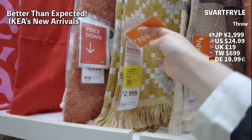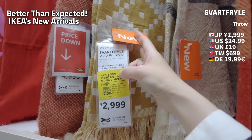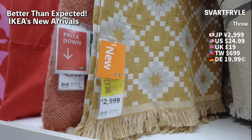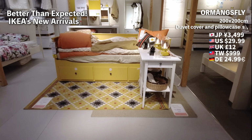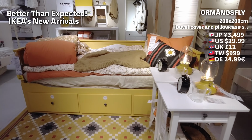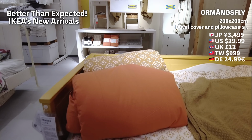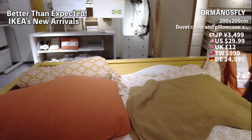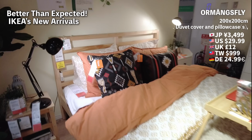This season also features a lot of dark yellow items. These pieces have a bit of a country-style motif, and many have been around since October. For example, here's a duvet cover in dark yellow. It's paired with orange accents for a cozy look. Duvet covers often go on sale, so it's fun to check for discounts like this.